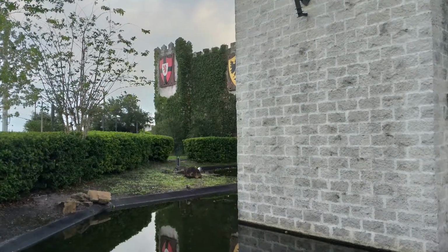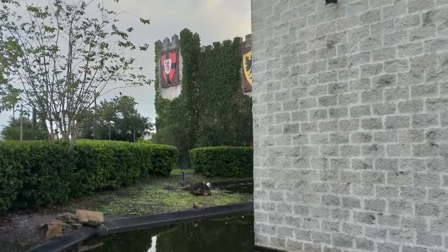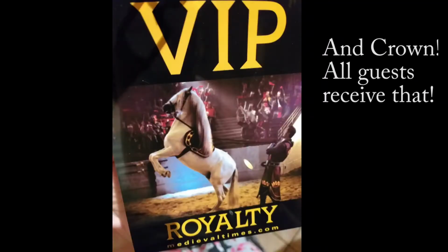You go then in the facility and you check in. There is a photo op upon checking in with the king and queen, but that does cost a little bit of extra money if you're going to opt to do that. You pick up your VIP badges, and then you go into kind of this hall.